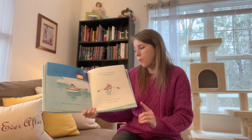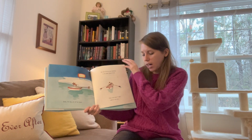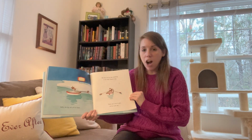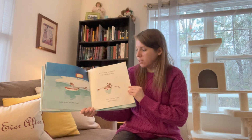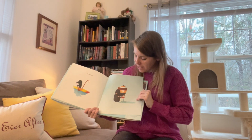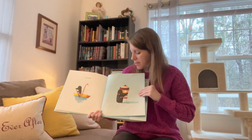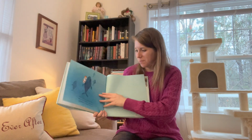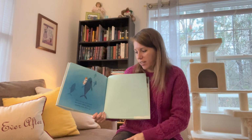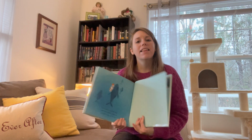But then the boy saw something in the water ahead of him. Closer and closer he got until he could see. What do you think it is? Is it an octopus or a squid or an orca? Oh no, it's the penguin. Oh, they're reunited. How sweet. And so the boy and his friend went home together, talking of wonderful things all the way. The end.